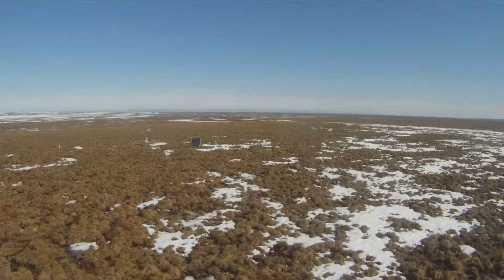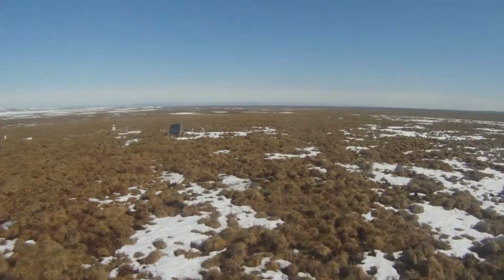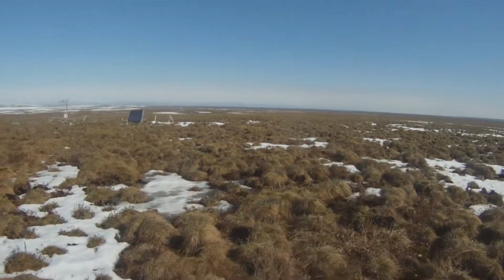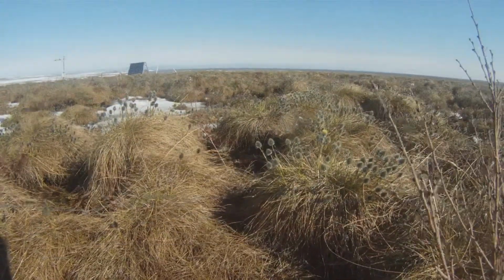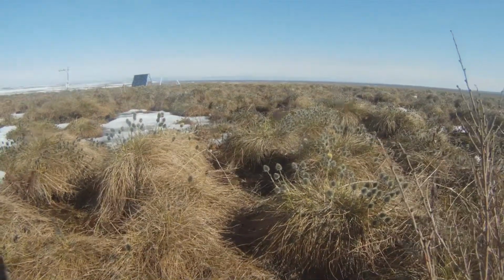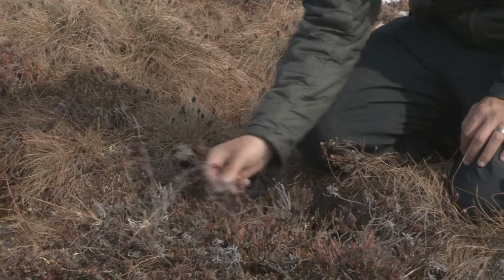So here we are at the unburned site. This is a large area next to the Anaktuvuk River fire scar that was untouched by the fire. So we can basically use the data that we acquire from this site as a direct comparison with our severely burned site, which we just visited. Looking at the tundra here, you can see quite a bit of difference in terms of the plant species and just the overall look and feel of the vegetation and the land surface.